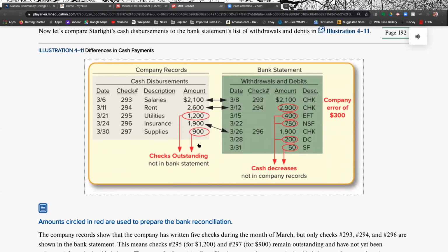Same thing with the checks. These are all checks that we wrote: 293, 94, 95, 96, 97. These were all checks that we wrote that we either handed to somebody or we put in the mail to pay somebody. Now, if we compare these checks to what was on the bank statement, you can see that this $1,200 check doesn't appear here. I mailed it to the utility company for whatever reason. Maybe it took a week to get there. And by the time they deposited it, it was after the statement date.